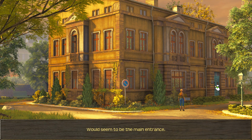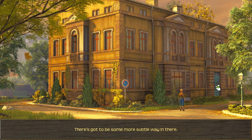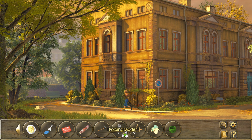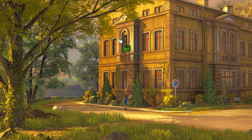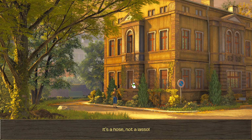Would seem to be the main entrance. Waltz into the building through the main entrance? The doorman would chuck me straight out. There's gotta be some more subtle way in there. It's a hose, not a lasso.